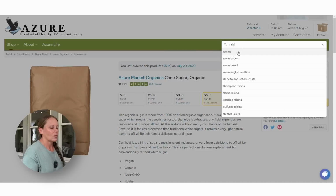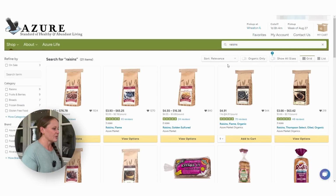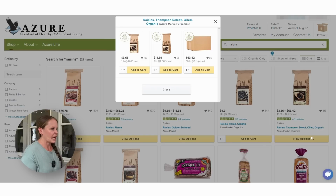Okay, we are completely out of raisins. So I wanted to see, it's been a while since we've purchased them. So I think I'm gonna get the raisins, the Thompson Select. They have some oil on them, but they're the organic option. I'm pretty sure I don't want to get a large portion because I don't like having to store them for super long term.